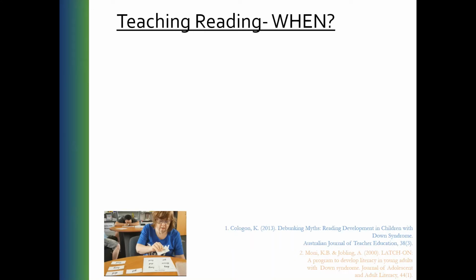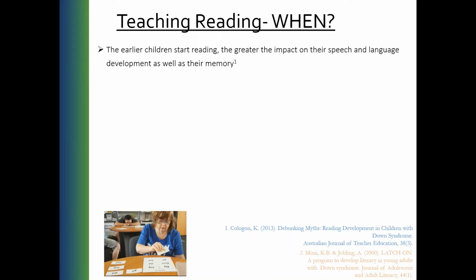When? So when do we teach reading skills? The earlier children start reading, the greater the impact on their speech and language development, as well as their memory. It's never too late to start. We have adults who are in our CEP program and even outside the CEP program who are starting to learn as adults how to read.